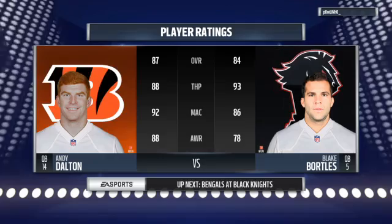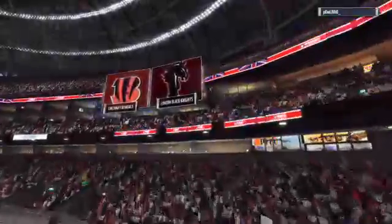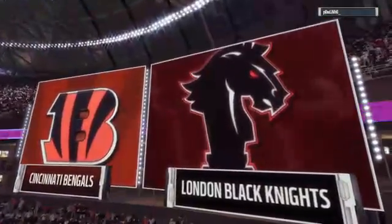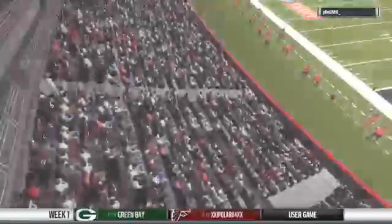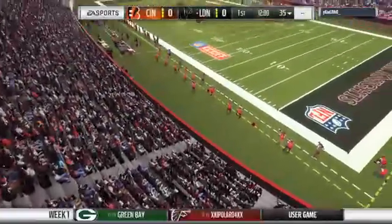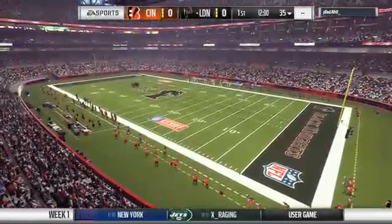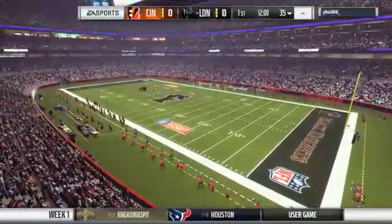Everyone, I'm Larry Ridley. You're tuned into the NFL on EA Sports. Opening week in the NFL is an exciting time for everybody, including these two teams here today. It's the Bengals going up against the Black Knights. The opening kick of the new season is straight ahead as we turn it over to our broadcast duo of Brandon Godden and Charles Davis.